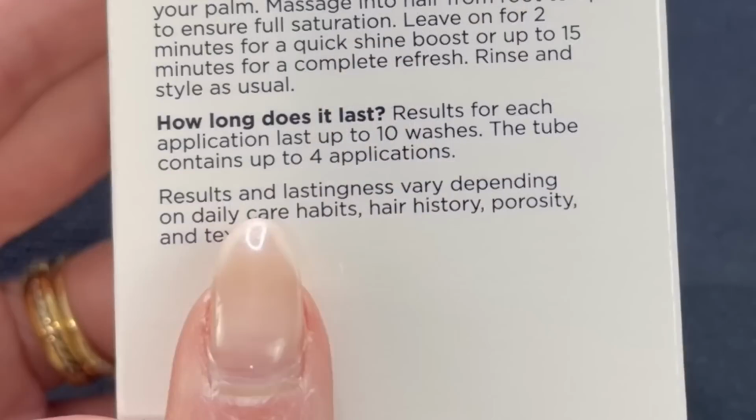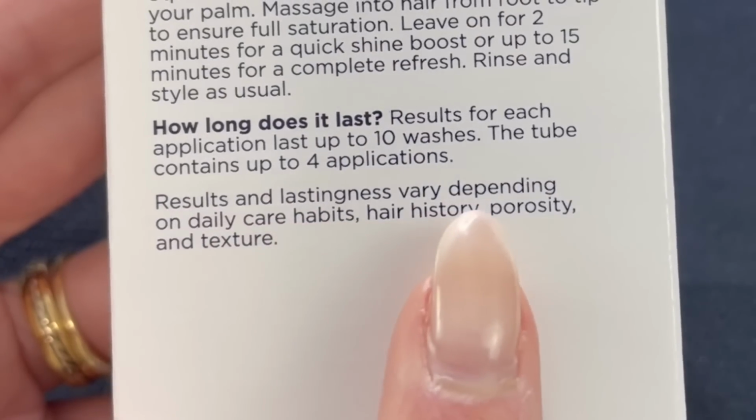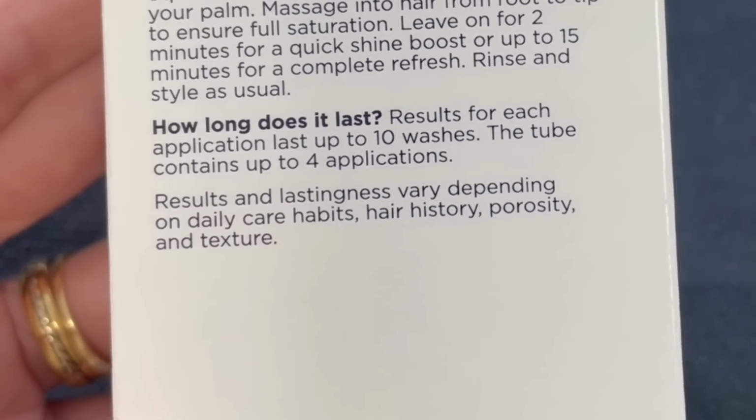Now, these 10 washes is something that is very variable. And this is salon color, box color, whatever. So when you have high porosity hair that's very porous, oftentimes curly hair is very porous, damaged hair is very porous, bleached hair is very porous. My hair tends to be quite porous because it's curly and it's been pre-lightened or bleached. Color like this will tend to grab darker and grab more, but it also tends to spit it out really fast. So if you have high porosity, this may not last you 10 washes.